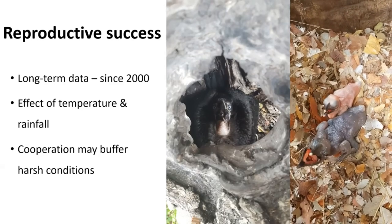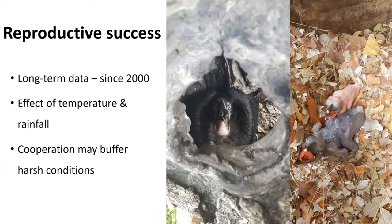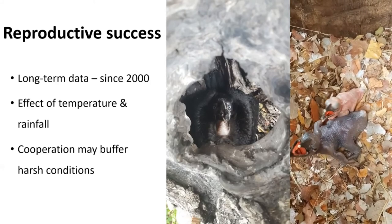So I've started investigating this using the project's long-term data. As I mentioned, we've been going for 21 years now, somewhere along those lines. And I'm looking to see how temperature and rainfall affect the different aspects of breeding. We would expect that seasons of extreme temperatures or low rainfall would probably decrease the success rate since it's been shown in a number of species across the world. Then we looked at, additionally, if the helpers actually managed to buffer these harsh conditions over the years.